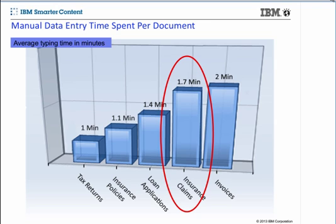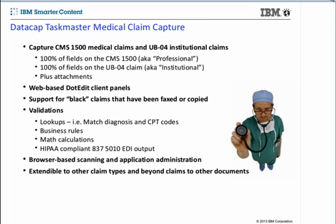The main area where we can really see benefit is the data entry piece. And that's where a lot of these claims solutions focus on. There's a lot more to it, but basically what I'm trying to tell you here is that OCR is a big piece of this labor-saving device.